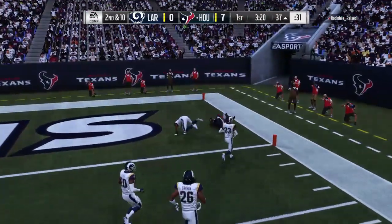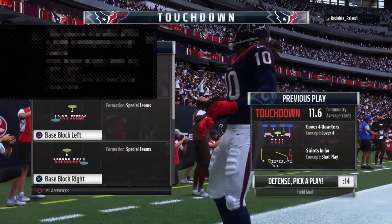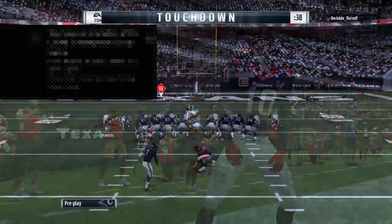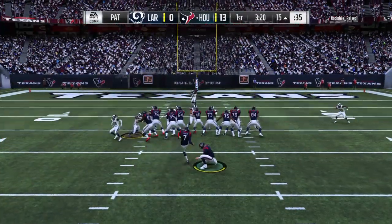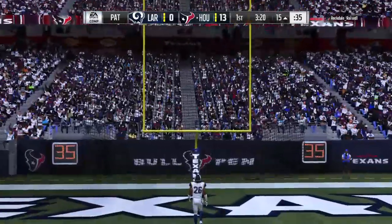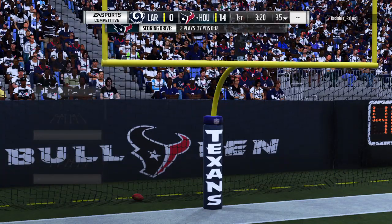Going, and he's in. Touchdown, Houston. 2 first-quarter touchdown passes now for Deshaun Watson, and the Texans will extend their lead. And correct me if I'm wrong, that was just a simple fly route, wasn't it? No, there's nothing to correct at all. You've got it down pat.